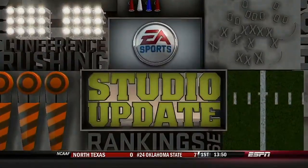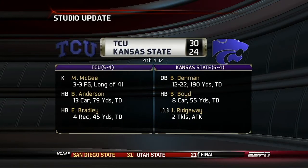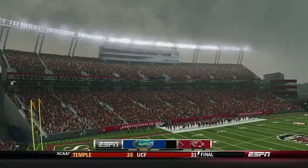Let's throw it out to Reese now for a studio update. Let's take a look at some scores around the country. The top team rolled. This is a game we've been watching closely all day long. And for TCU, here's a team that's been ice cold. TCU has the edge, 30-24. All right, thanks a lot, Reese.